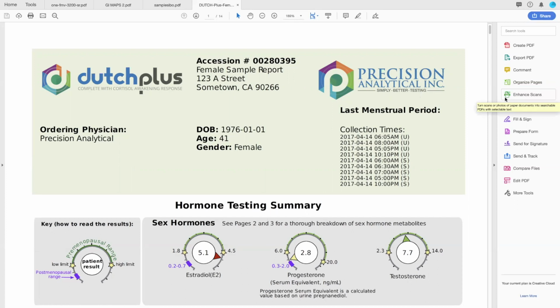So this is the Dutch Plus complete test with cortisol awakening response. This is my go-to test when it comes to assessing hormones, both adrenal hormones and sex hormones. So I'll just quickly take you through this test to show you a little bit about what it's about and what makes this unique in comparison to a lot of other tests that look at hormones and adrenal function in general.